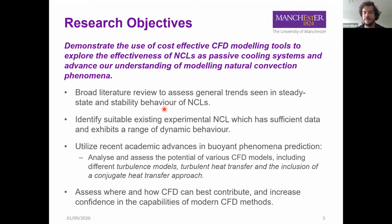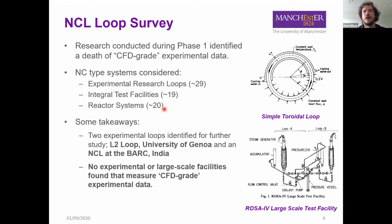So, a brief one slide overview of the outcomes of the loop survey. A big outcome of the phase one program was that there was quite a big lack of CFD-grade experimental data on loops, and this extended survey largely reaffirmed that. We covered quite a lot of systems across experimental research loops, so the kind of things you might see most academic institutions doing, large scale integral test facilities, and reactor systems. There's a wide range between the two extremes of complexity on the right hand side there.